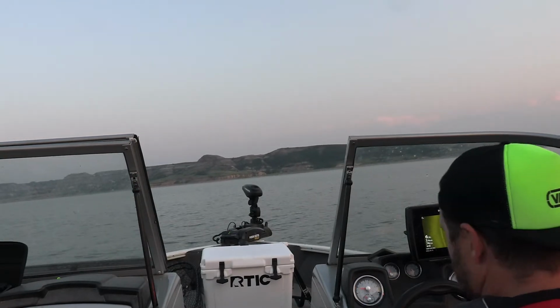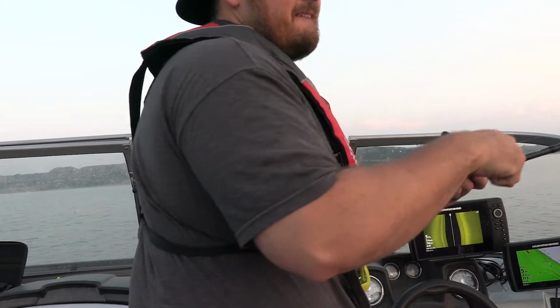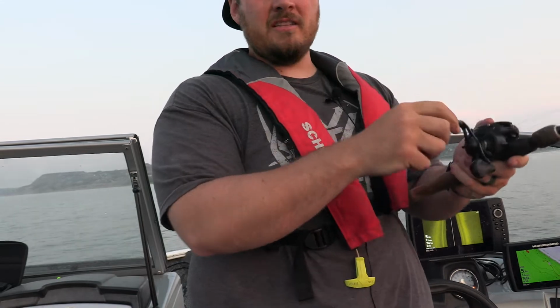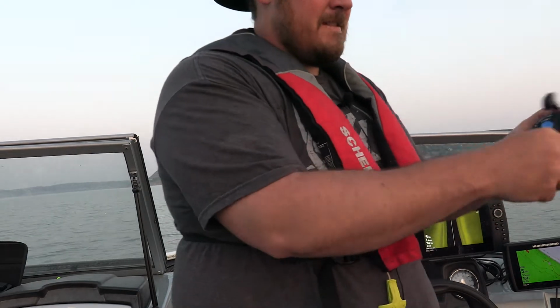There's another one. Okay, they're right off this hump here. Another nice walleye. Oh, just lost him. Okay, I'm gonna go back and pitch jigs on it. Nice, guys, that's what we were looking for.